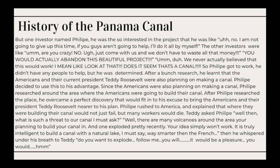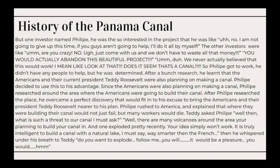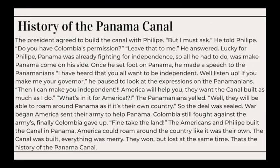Philippe rushed to America and explained that where they were building the canal would not just fail, but many workers would die. Teddy asked Philippe, "Well, then, what is such a threat to our canal, I must ask?" "Well, there are many volcanoes around the area you're planning to build your canal in, and one exploded pretty recently. Your idea simply won't work. It is truly intelligent to build a canal in the natural lake, I must say, way smarter than the French." The president agreed to build the canal with Philippe, but I must ask, "Do you have Colombia's permission?" "Leave that to me," Philippe answered.